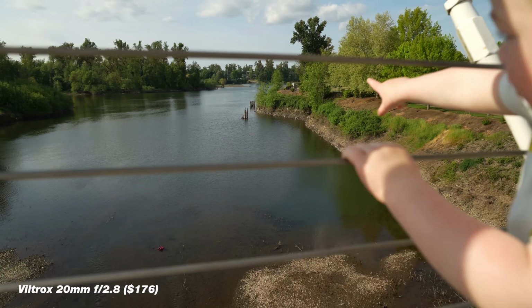Overall though, I think the price to performance ratio for this lens is just unbeatable. $176 gets you really good image quality. It's a very nice vlog lens, and it's so cheap as an entry point. $176 for this image quality is really hard to beat.